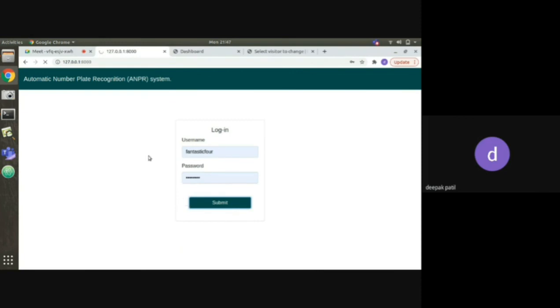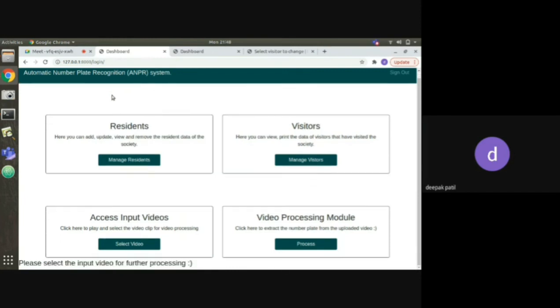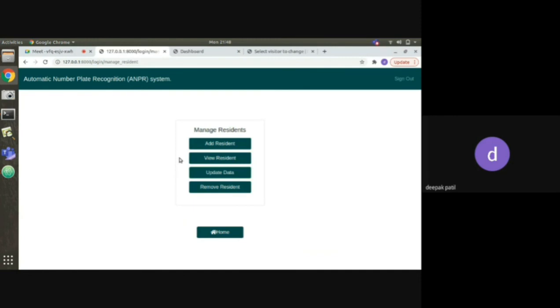Now as the page is getting loaded, in our dashboard, appropriate machine learning models are loaded that are required for our video processing. Now, as we can see, we have kept this dashboard as simple as possible so the security guard won't be overwhelmed with the number of options that he has to select. Now, the first block involves managing the residents. Here we can add, view, update and remove residents.